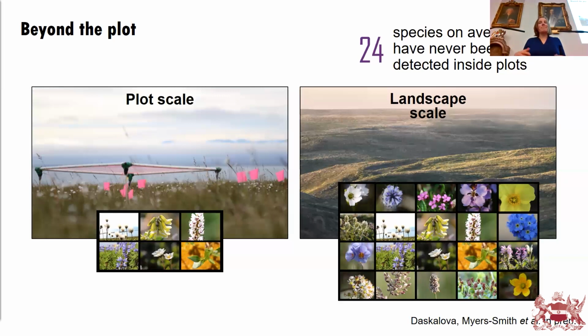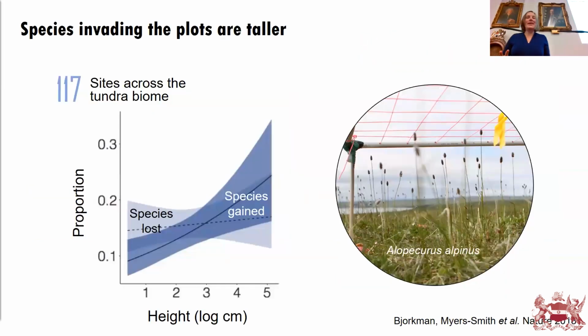And so then we wondered, what are the traits of those species outside of the plots, and the ones that are entering into the plots? What's going on with those ones? And I could tell a very long story about that, so I'm going to compress it down to just one slide. And the basic story here is that species gained within the plots, and I'm not even showing the evidence for this, but also the species within the landscape often tend to be taller plant species. So the species that we're gaining over time are increasing the canopy height of these plant communities.